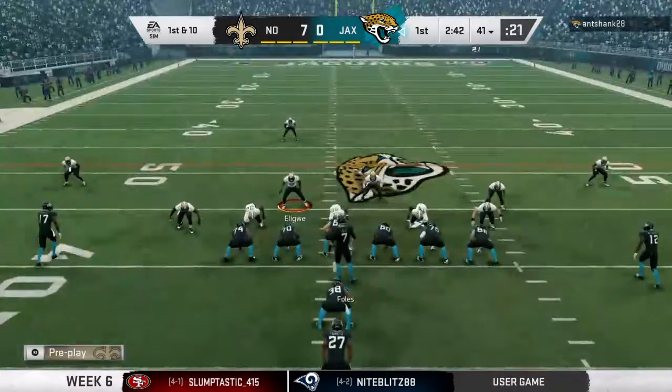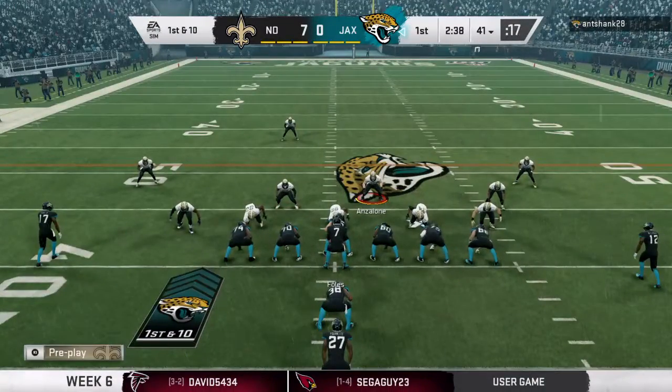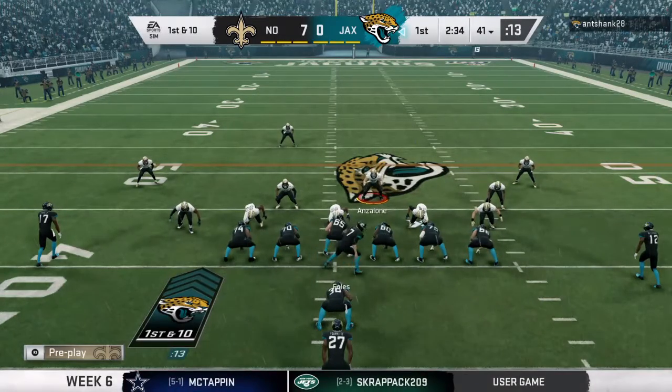Here we go. Wide 86. You don't want none. Get it. Pick up the ball. Joker. Hey, Joker. 1.